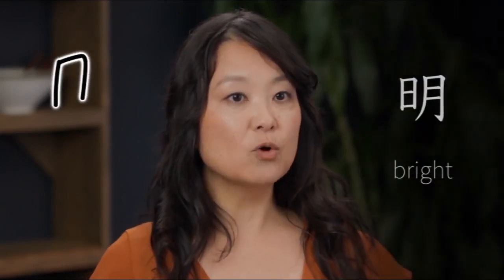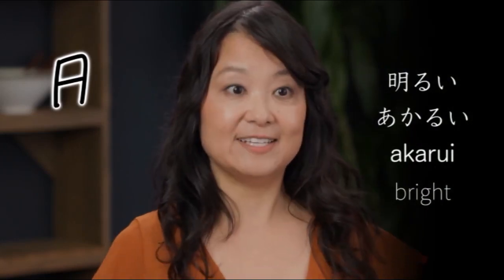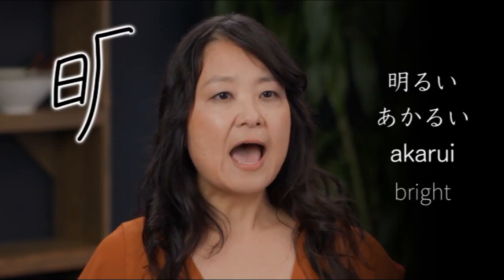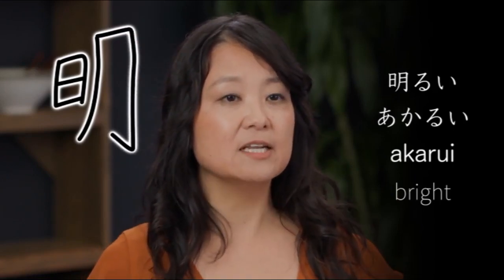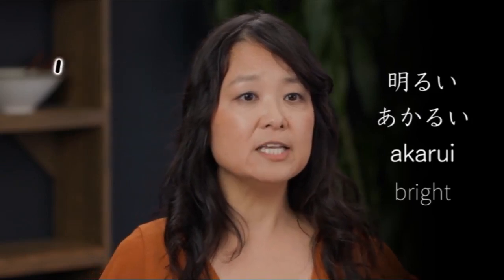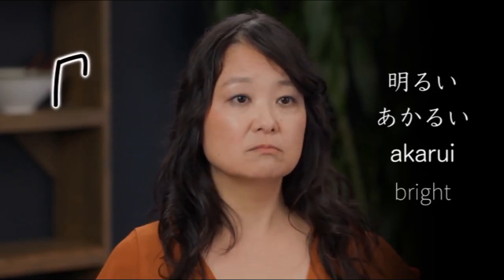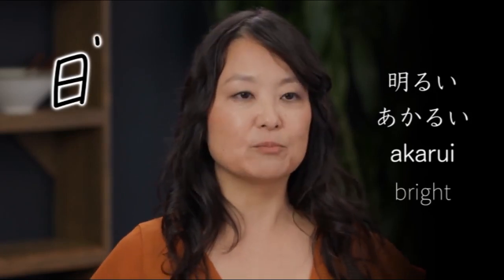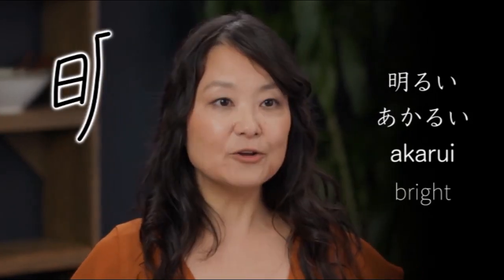Let's combine sun with moon to make a new character. The sun and the moon combined are bright. It's used in the word akarui, which means bright. Actually, it's said that originally the half of the character represented a window instead of the sun, meaning the moon brightened the room through the window. But today, it's the sun and the moon making it doubly bright. Akarui.